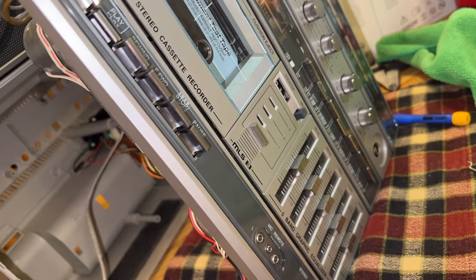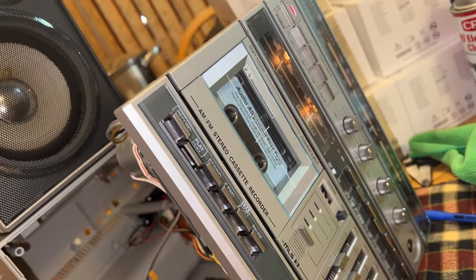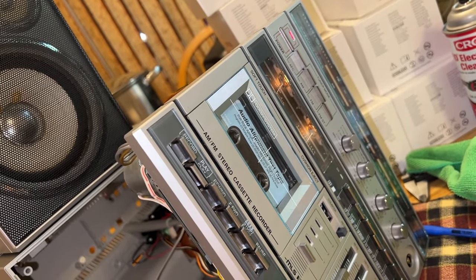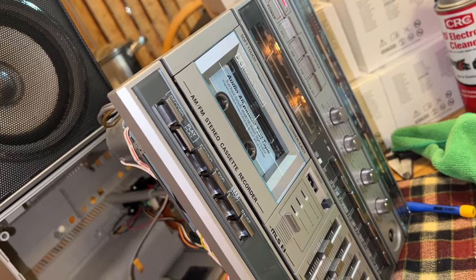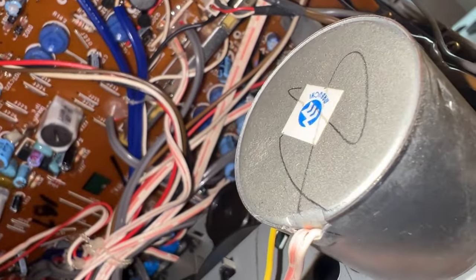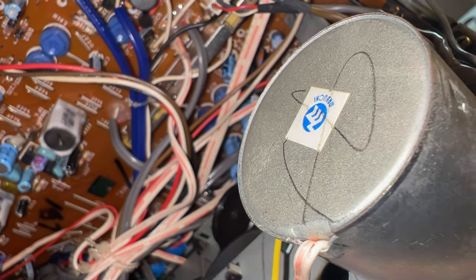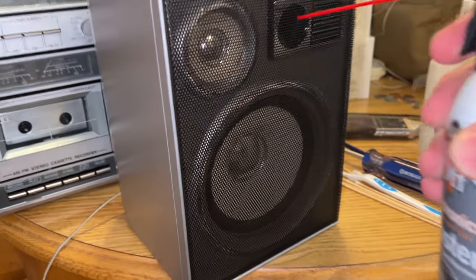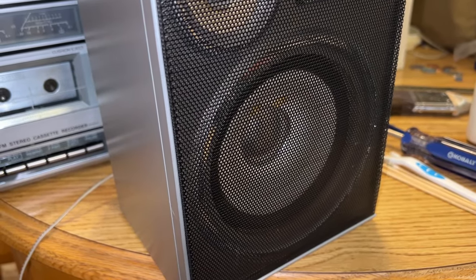I have no idea how, but the tape speed was 999 to 1001 hertz. It's dead on, and I haven't even touched the tape speed despite the belt changes. And there's proof right there, because I didn't even break the seal yet. But watch this, you know how it's a pretty good sealed cabinet. I mean, this is the bass port. Watch the woofer. In and out.